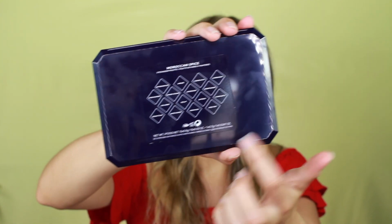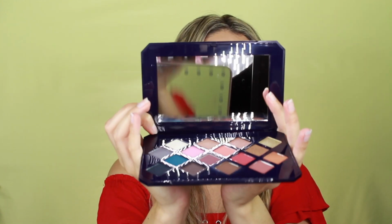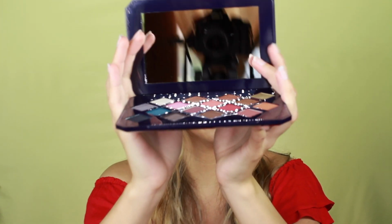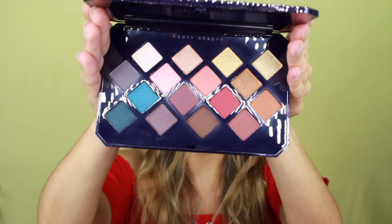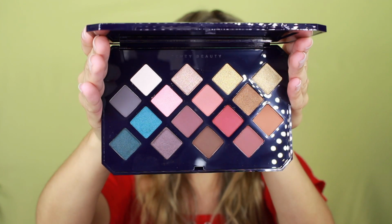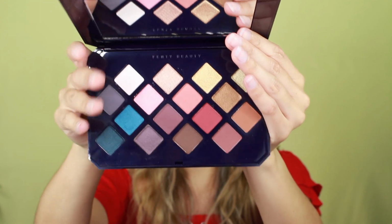And then on the back, you have all of the colors. Comes with 15 shades. So on the back of the palette, it says 15 shades are 0.9 grams, and then one of the shades is 0.7 grams. It comes with a mirror, of course, because if I'm paying $60 for a freaking palette, there better be a mirror. These are all of the shades that are in the palette. Warm tone shadows on this side and more cool tone shadows on this side.